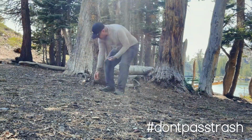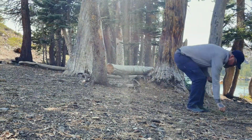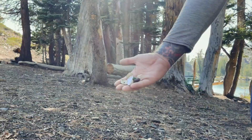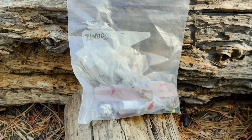One of the first things I do when I've chosen a spot to camp for the night is I will police the area for little bits of trash. You'll find food wrappers and elastic hair ties, toilet paper, always toilet paper. And I always want to leave an area better than I found it.